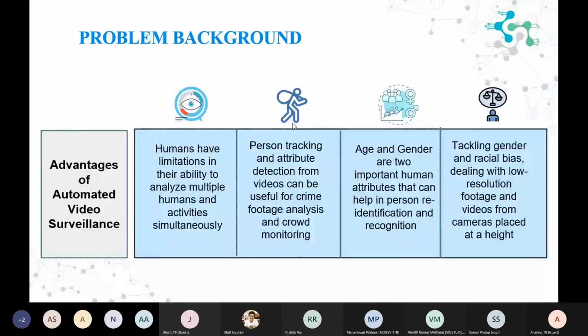First, explaining the problem background in a gist. There are several advantages of developing automated video surveillance pipelines because humans have a limitation in their ability to analyze multiple activities together. Person tracking and attribute detection from videos can be quite useful for crime footage analysis and crowd modeling, with age and gender being two very important attributes which can help us in person re-identification and recognition. Even though there's scope for a lot of improvement via further research, with the right research and data sets, we can also tackle the gender and racial bias in AI algorithms. We can deal with low resolution footage and also deal with videos captured from cameras placed at a height, which can sometimes be difficult for humans to do.